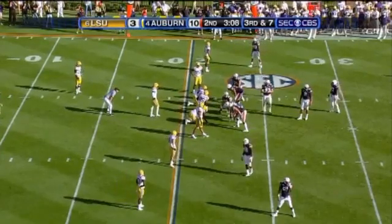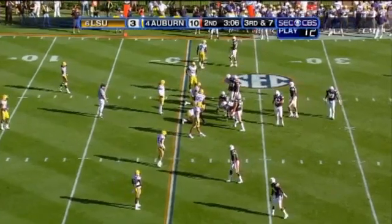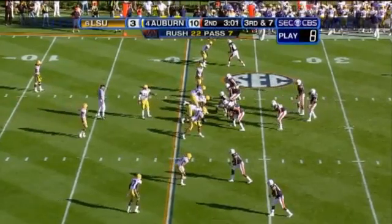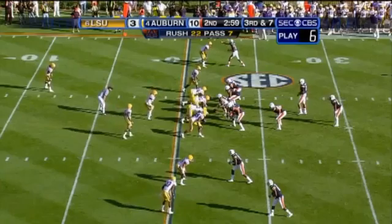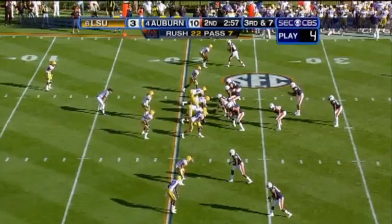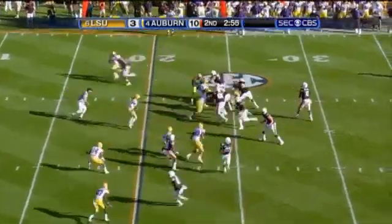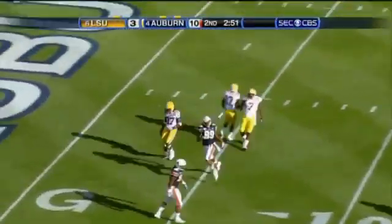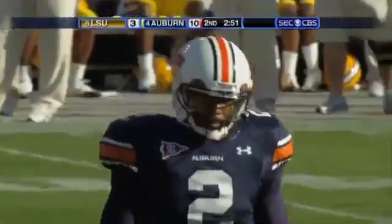Cam said it's his responsibility to tell the offensive line. Everybody else looks to their coach. Right. 3rd and 7. They'll throw. Across the middle. I'm not sure where that was intended. Yeah, he never got his feet set that time.